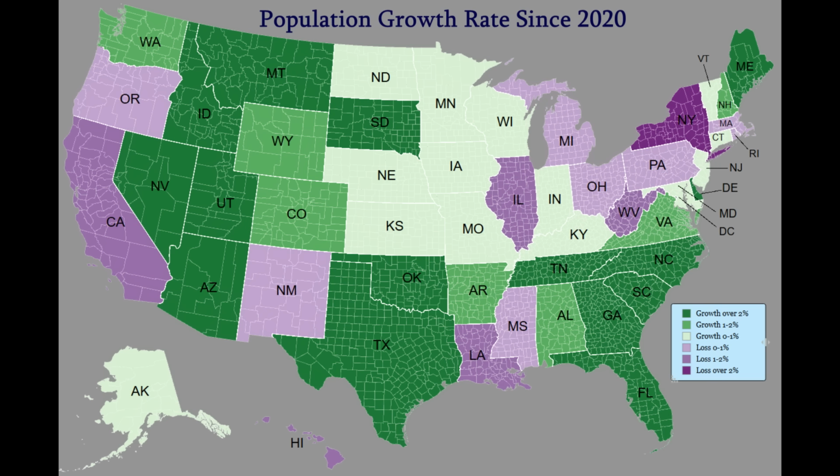And a good chunk of that loss is in the New York City metropolitan area. There has been some population loss in the upstate and western part of the state as well, but most of the people do live in the metro area of the city, and that's where most of the population loss has been. For the other states in that medium purple range, California and Hawaii have both lost about 1.4% of their population. 2024 is still expected to be a year of population loss for California, but at a lower rate than the previous years. And we'll have to see about Hawaii.